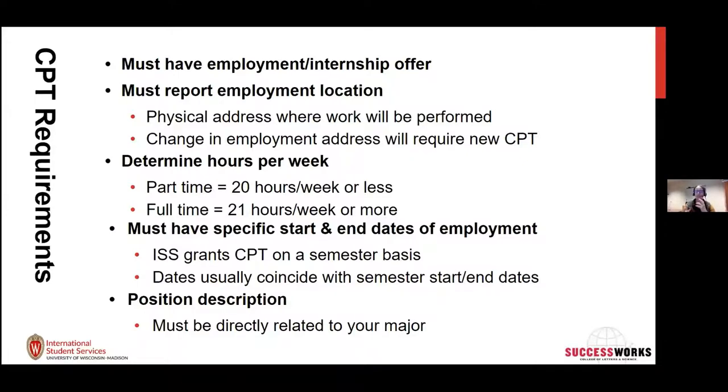And then determine the number of hours per week that you are working on CPT. If it is 20 hours or less each week, that is considered part-time. If it is 21 hours a week or more, that is considered full-time. Those details should be listed in that employment offer letter, so it's pretty easy to tell if it's part-time or full-time. You also have to have specific start and end dates of employment.